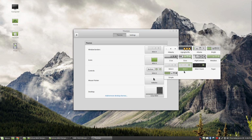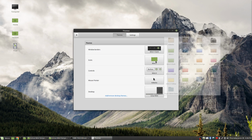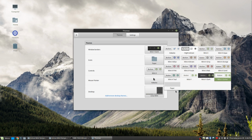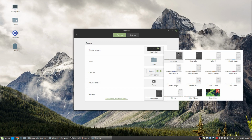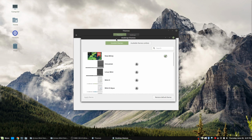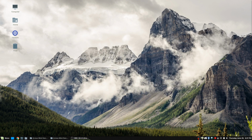But I prefer to use Mint Y. I'm sorry, I'm a Mint Y person. Love the flat icons. I have Paper installed for that. There we go. Change that to darker. Change this to Paper. And I also got this new Minty theme from here. We can add more desktop themes. I really enjoy Minty.